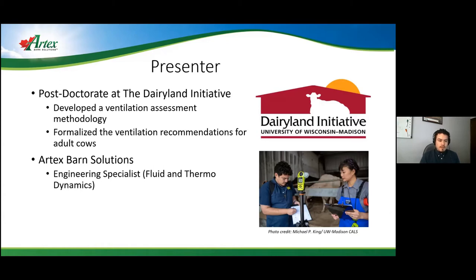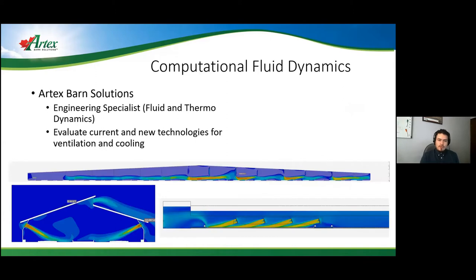After finishing that, I'm currently an engineering specialist in fluid and thermodynamics for Artex Barn Solutions. And I wanna guide you through what that looks like. A lot of what I do is look at computational fluid dynamics. In these pictures that you're gonna see, blue means very slow or dead air, typically below 1 meter per second or 200 feet per minute, and red is really fast air.